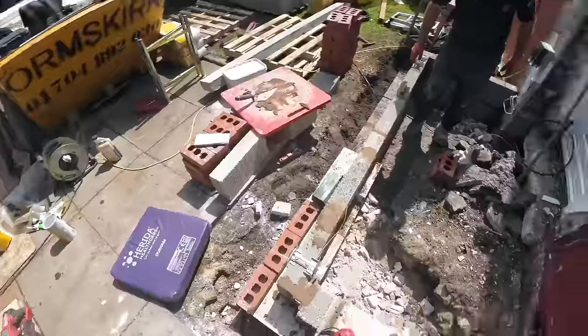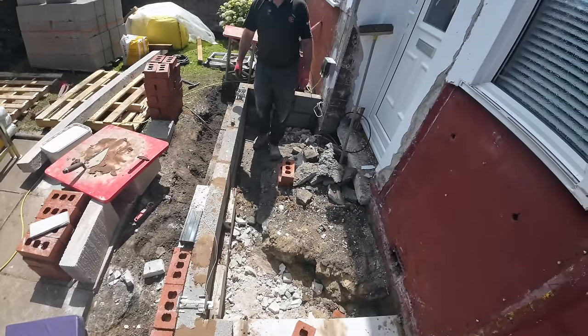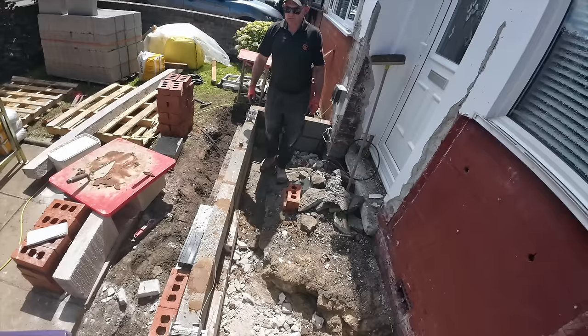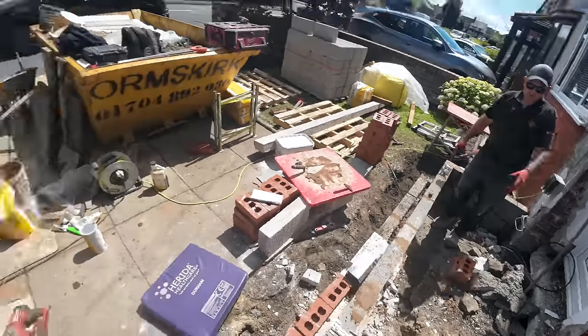I'm getting a red mix in now so we can get these bricks in and whatever else, so it's a job and knock with the mortar, really. It's about 120 bricks, I think, that's it. Six courses down my end, three courses down your end. We'll see where this gets us.